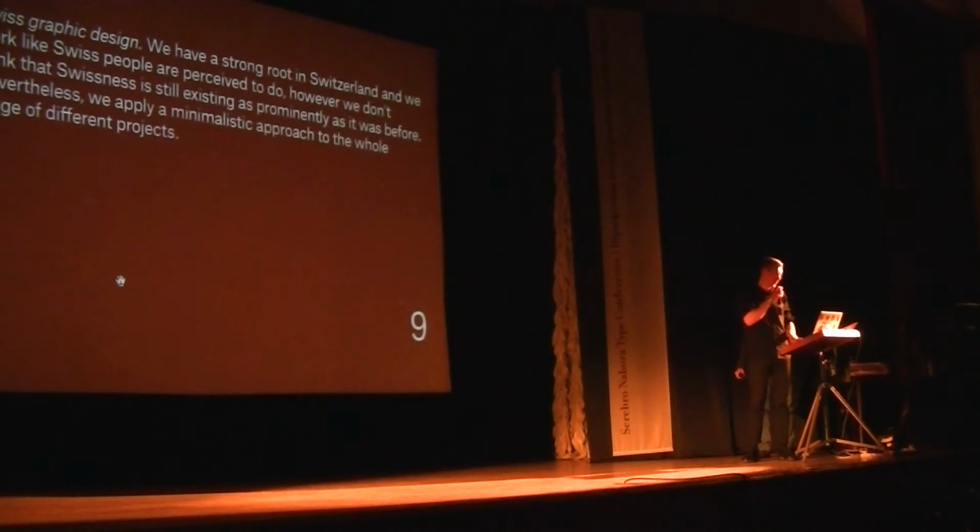So we are Swiss people. We have a strong root in Switzerland. We work like Swiss people are perceived to do. However, we don't think that Swissness still exists as prominently as it did before. Nevertheless, we apply a minimalistic approach to the whole range of different projects.